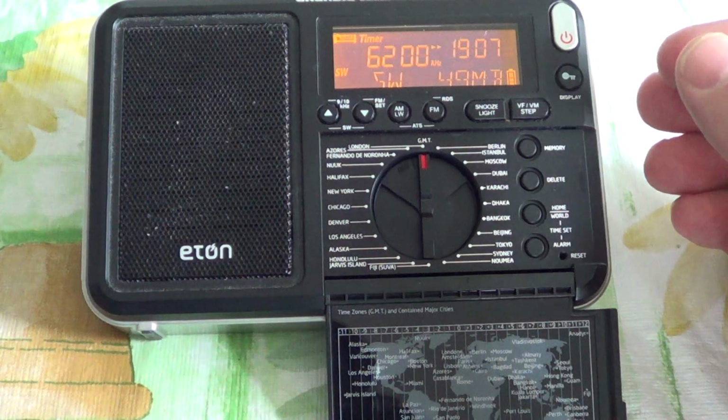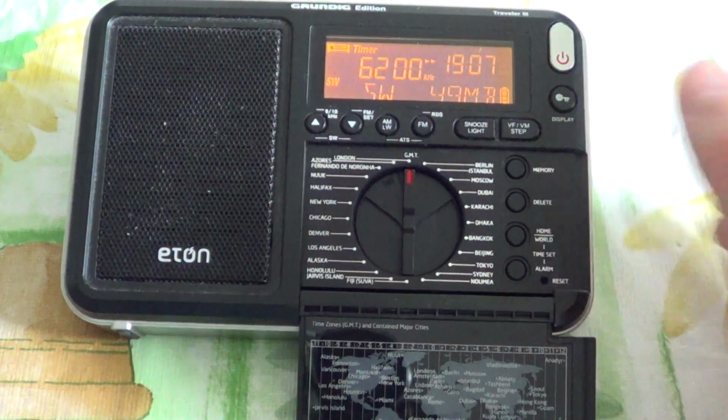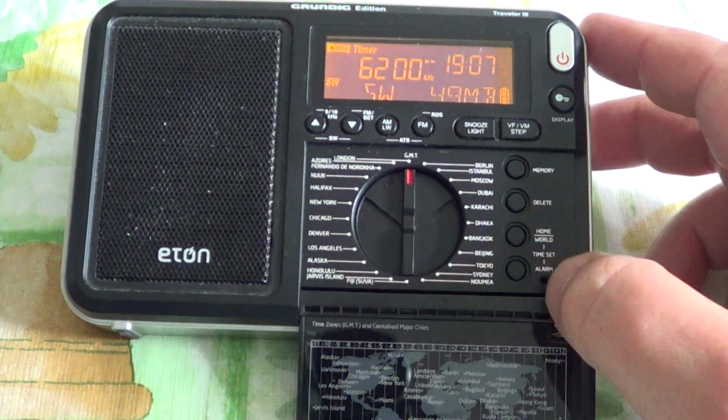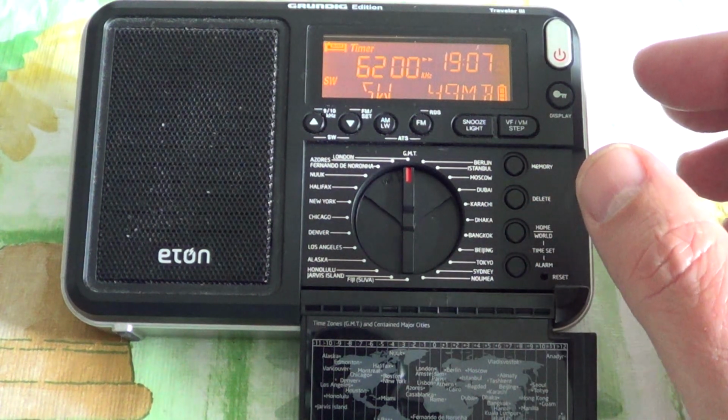Now, what's the bad thing about this radio? The bad: no keypad. It would have been nice, you know, instead of that, I would have put the keypad. I think it would have been more interesting than using that little rotary thing here that switches the time zones. A keypad would have been nice.